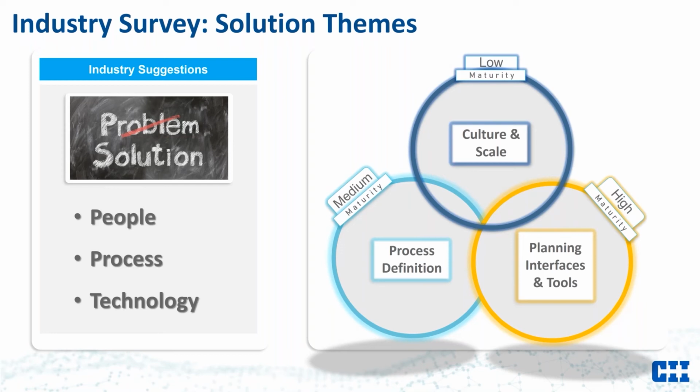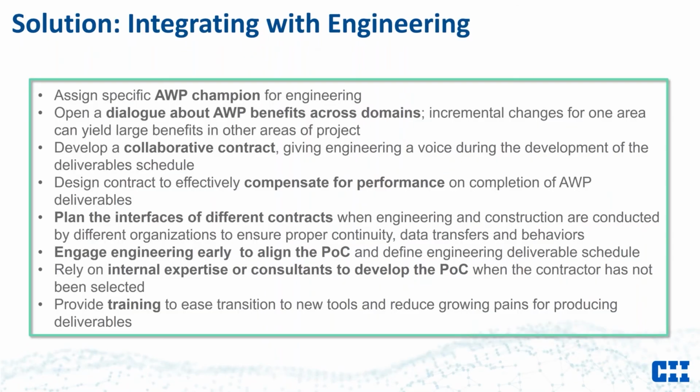Now I've shared with you the themes, but there's a lot more depth in our research that we'd like to share. Michael and I will share with you 4 specific examples. The first example is integrating with engineering.